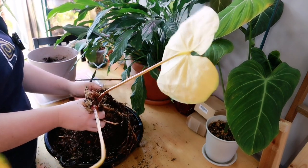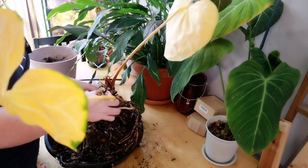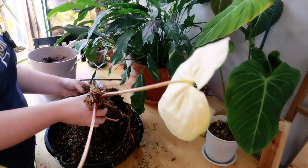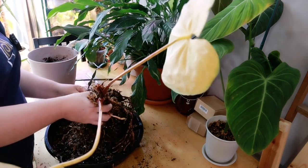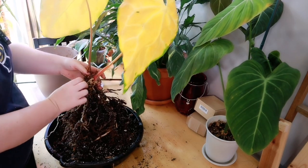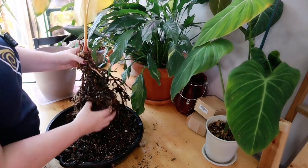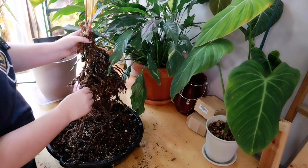Where I got it from, it was really sphagnum heavy. I ended up just leaving it on there and mixing the whole thing with soil, which in retrospect, at the time I didn't think was a great idea, but I did it anyway. This is exactly why I knew it wasn't a good idea. But sometimes you know things are wrong and we do them anyway, and then we learn from it. So we live and we learn. This is what happens when you get lazy.